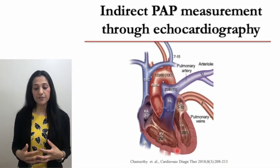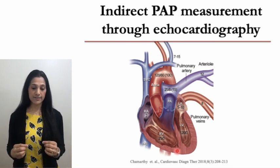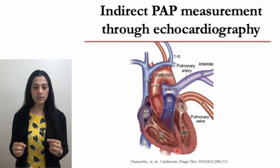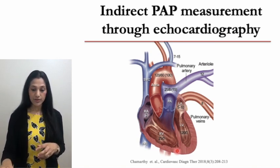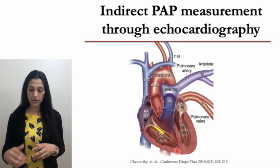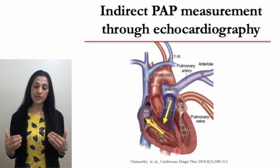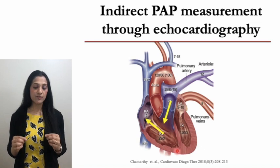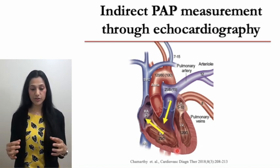Now, echocardiography is a tool that allows us to obtain an indirect estimate of PA pressure in dogs who have tricuspid regurgitation or pulmonic regurgitation. The tricuspid regurgitation is the backflow of blood from the right ventricle to the right atrium. And pulmonic regurgitation is the backflow of blood from the pulmonary artery to the right ventricle. By measuring the velocity of any of these regurgitant jets, we can get a rough estimate of PA pressure.